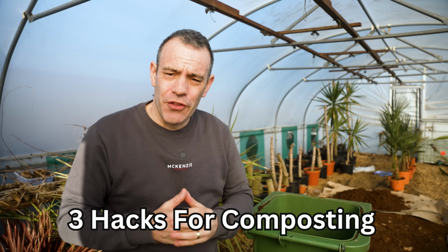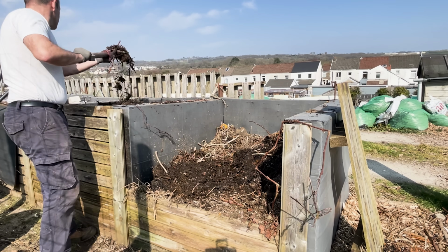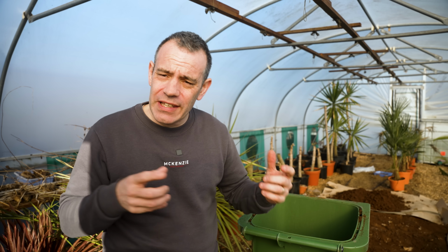Okay, here's 3 hacks for composting. Number 1, cut up all of your ingredients really fine. This will speed up the decomposition. Number 2, make sure you turn your compost. The more you turn it, the more air, the quicker it will decompose. And number 3, use coffee grounds in your compost. This will increase the microbiology in the compost and heat it up quicker. And this will help to decompose it much, much faster as well.